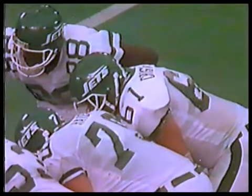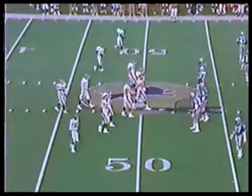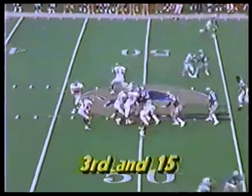You know, if you can keep an offense from having long gainers, very often the offense will stop themselves either with penalties or with fumbles. One of the things you want to do defensively is not give up the big play, and that's what the Lions are doing. 3rd down, 14.